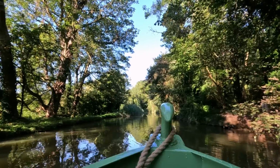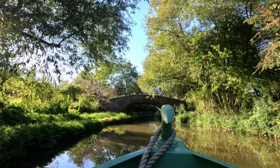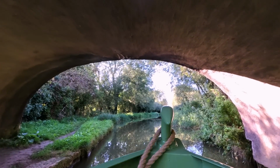We've just got 2 more locks and a couple of miles to go until we get to where we're heading today. The beauty of boat life is your home travels with you. Today, we are hoping our favourite spot in the wilderness is free.